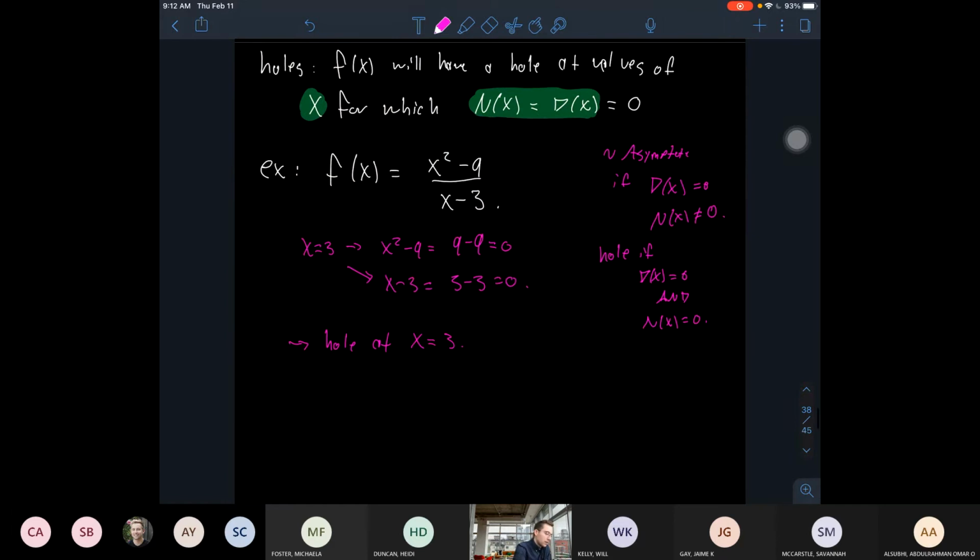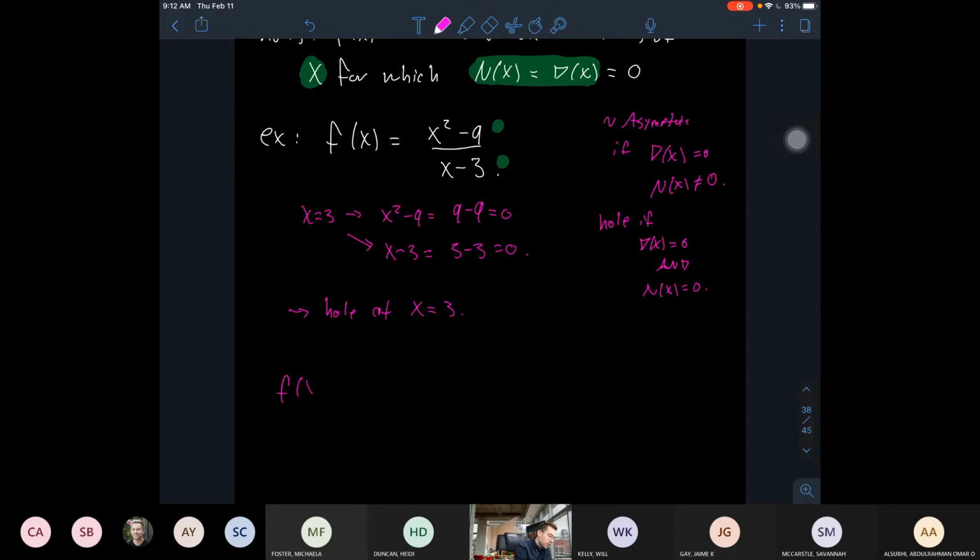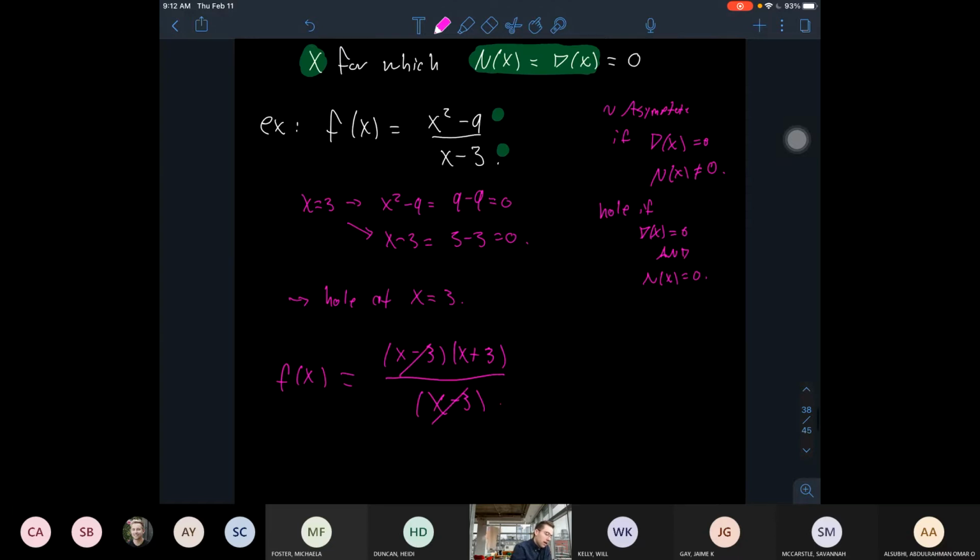Okay, and here's why. The reason is, if we have a number which is a 0 of the numerator and a 0 of the denominator, then that means that x minus that number is a factor of the numerator and the denominator. It's trivially a factor of the denominator since it's already the entire thing. But the top can also be factored as x minus 3 times x plus 3. And if we have a factor in the numerator and the denominator, then we can cancel. Okay? And we will get that this function is equal to x plus 3, provided, and I'm going to put this in big lettering, provided that x is not equal to 3.